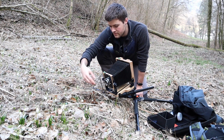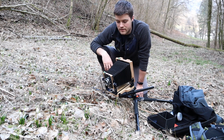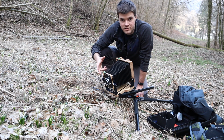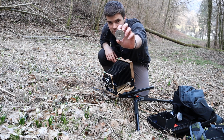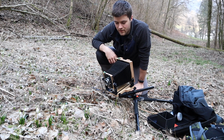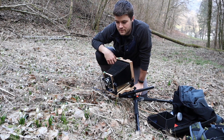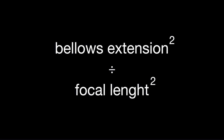Whenever your subject is close to the camera like this, your bellows are always going to be extended quite a bit, and there's actually quite a lot of light getting lost because of the extension. And this is where my meter comes into play, because I will have to calculate the so-called bellows extension factor to compensate for the light being lost. This equation is very simple and goes like this: bellows extension squared divided by lens focal length squared.